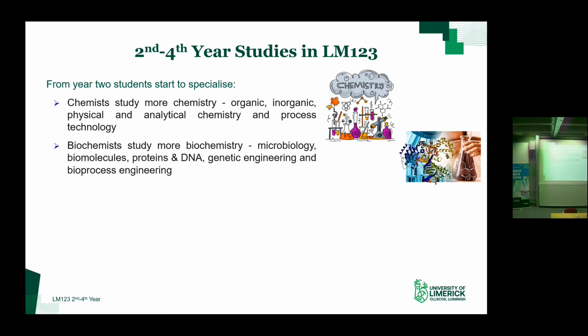Even once we bring up the second one, which is biochemistry, you'll see that there's a complete change here in terms of the focus. So this is very much a biochemistry type degree, where in second to fourth year, you're looking at biochemistry, microbiology, biomolecules, proteins and DNA, genetic engineering, and bioprocess engineering.